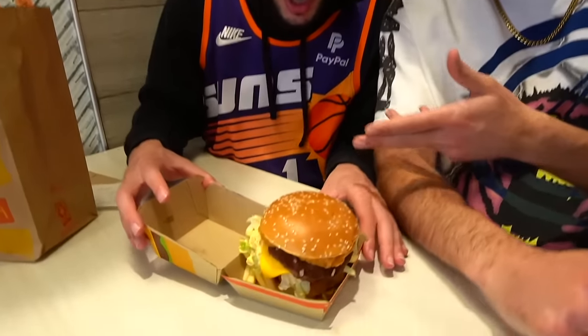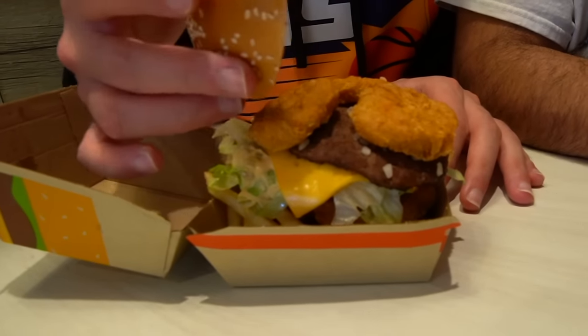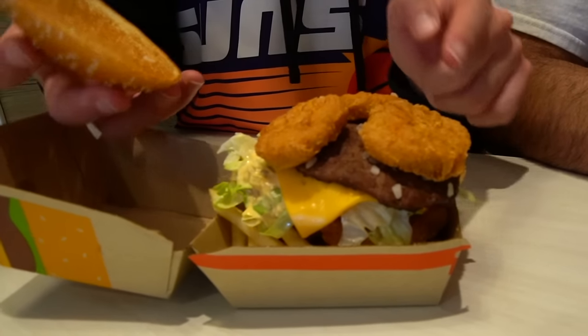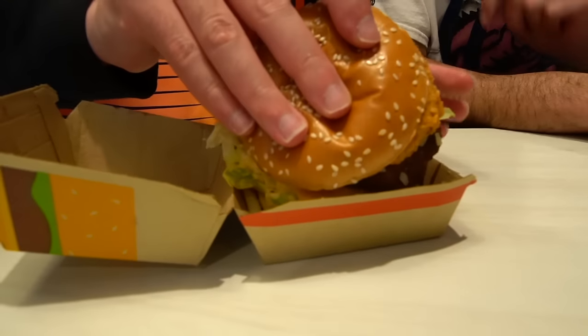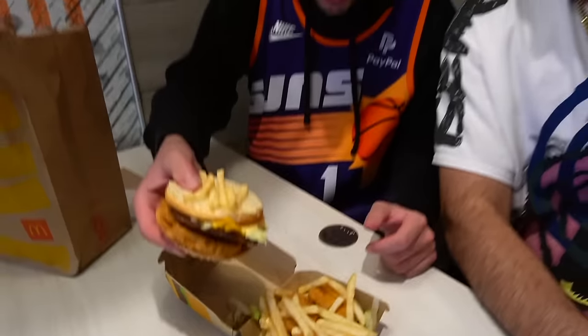What kind of creation was this? I'm not gonna even lie, my mouth is watering just thinking about having such a masterpiece. And okay, the way they put it together is beautiful. If anyone out there has ever had a Big Mac, then it's already a big burger. But now we got the chicken nuggets. Where are the fries? Right there. Wait. Oh, there's fries and more chicken nuggets.